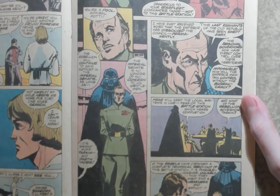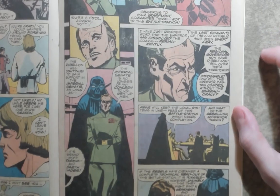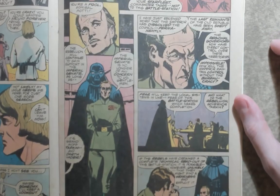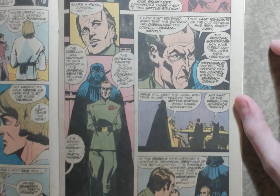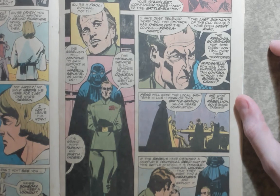It's Grand Moff Tarkin and Darth Vader. I have just received word that the Emperor has dissolved the Council permanently. The last remnants of the old Republic have been swept away. The regional governors now have direct control over their territories. Impossible! How will the Emperor maintain control without the bureaucracy? Fear will keep the local systems in line. Fear of this battle station, which nears completion. And what of the rebellion, Governor Tarkin?